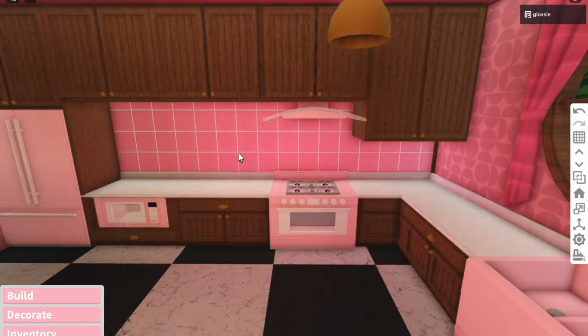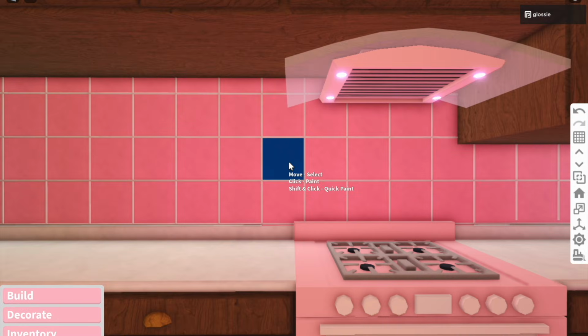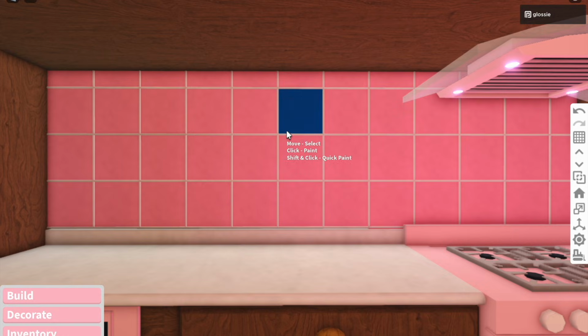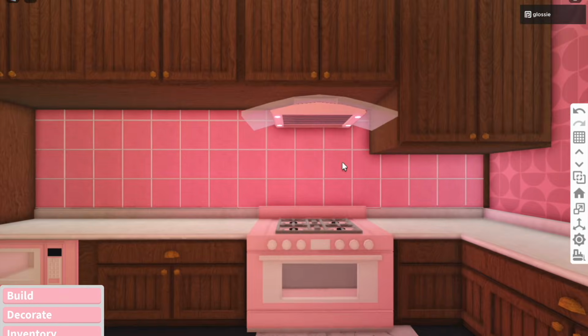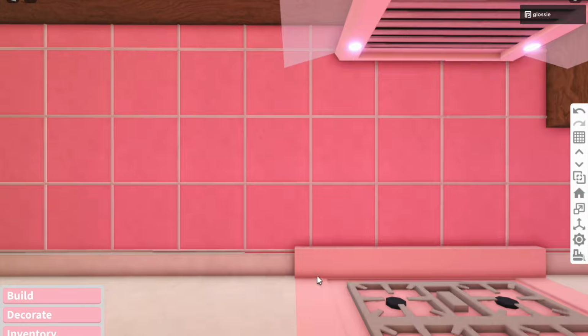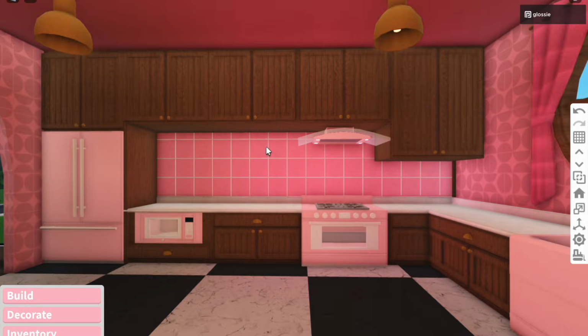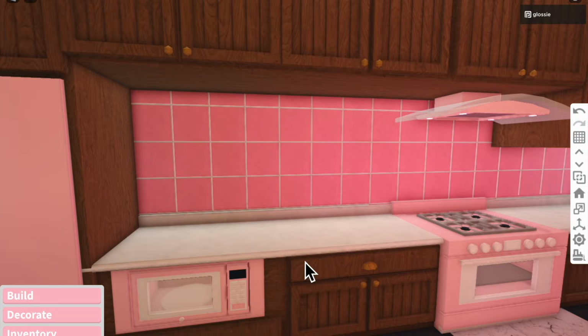I changed this wall a little bit, so we have tiles going all the way across, but instead of doing different colors, I made them all the same color. You can see here, if I do this, each single one is an individual tile, and then I added a little structural piece in between to mark out where each tile was, so you can see it. Like when tiles have, is it called the grout, the bits that hold them together? I thought it looked really cute, and I'm trying to add a bit more white, so that ties in nicely with the countertop.